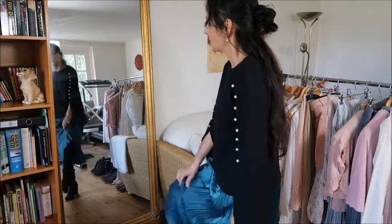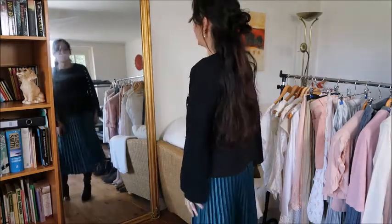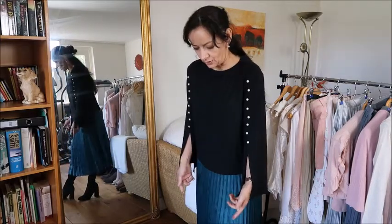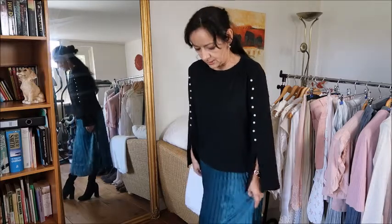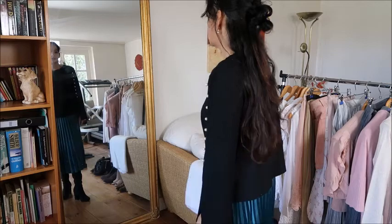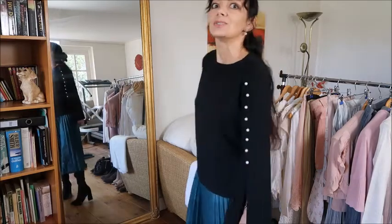I paired it with some thigh-high boots, over the knee boots, and it looks gorgeous. I really like this look. Love the sweater, love the skirt. Very nice combination. Of course, you can also pair it with some ankle boots. That's also nice because this is not really a long skirt, and that looks nice too.